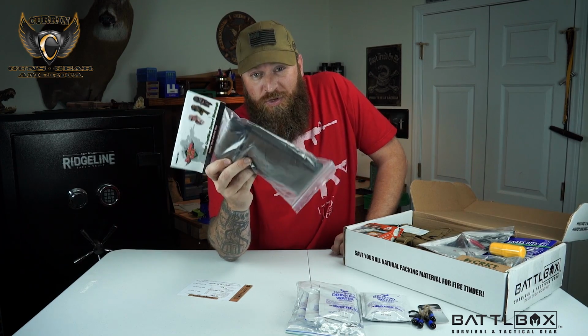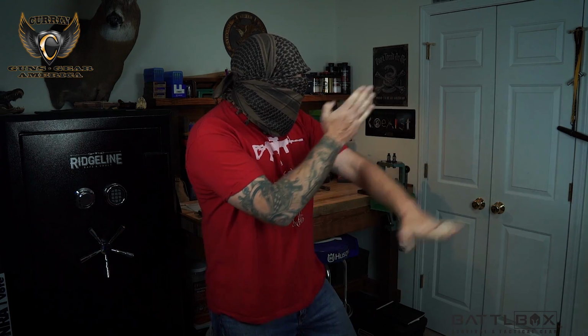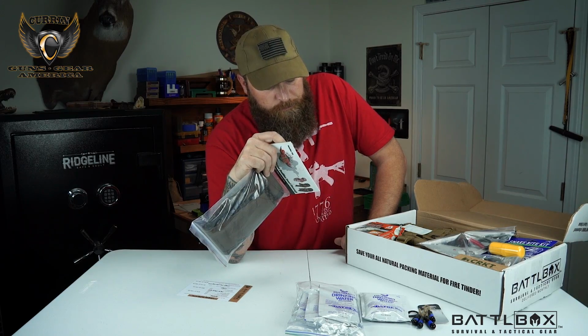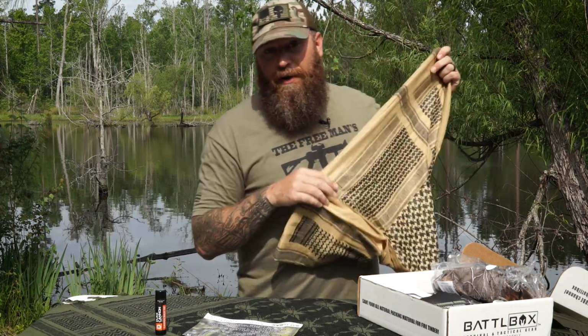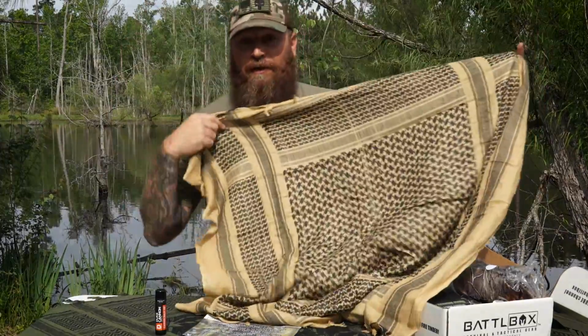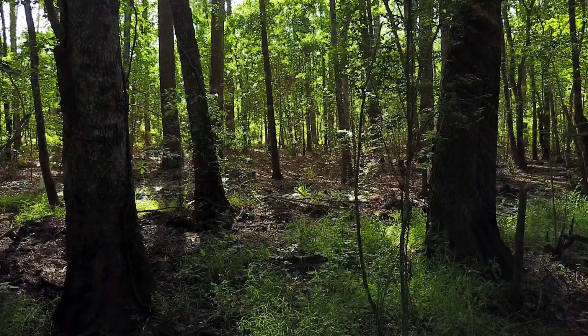Shemagh. Did you know there's several ways that you can wear these? You got the neck wrap, bandit mask, the ninja, British SAS, and last but not least, the redneck. Lord, please forgive me for that. I'm sorry. I am sorry. But this year, I have added a new use for the good old shemagh.